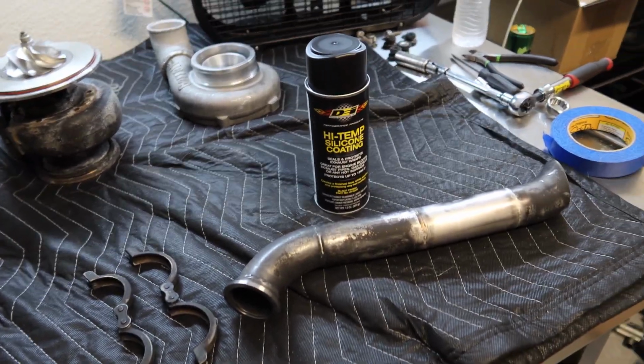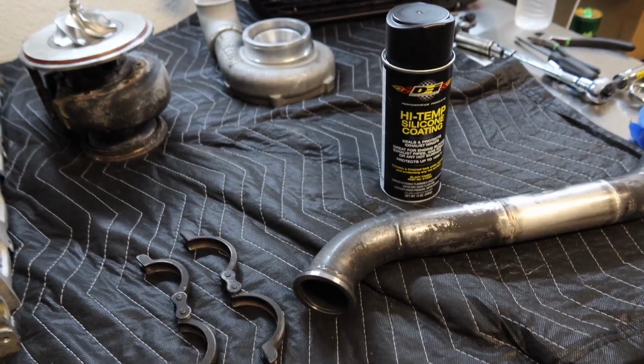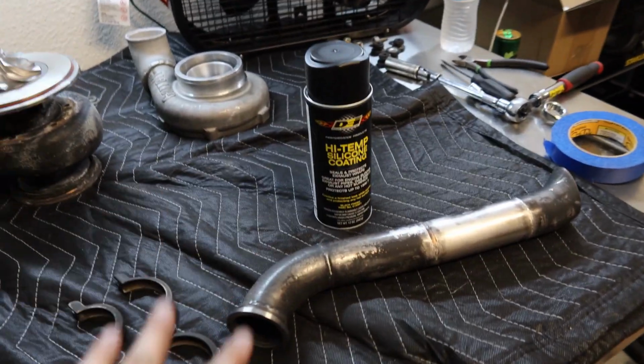I would love to get these things professionally coated, but that's really expensive and I don't want to drop the money on that right now. Maybe later on, but let's do the job for now.